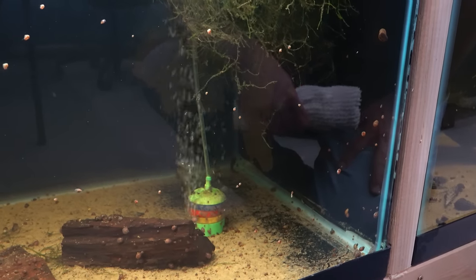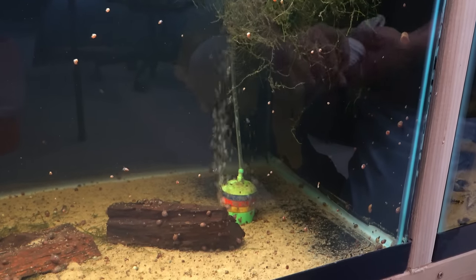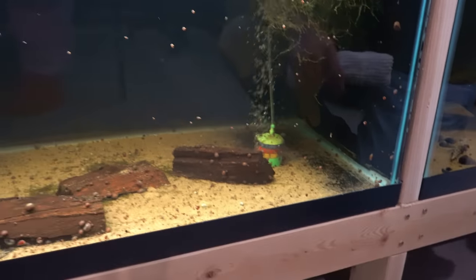Hobbyist bred? No, these are not. These are wild. Do you know if they have been bred, though? I don't know if that species has been. We have a Similis that we got from a hobbyist that we'll show you later. You mean these Similis right here? No, this is a different Similis.